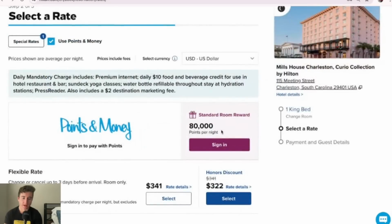And another way to look at it is like, well, in one way, the cash price is a little bit cheaper, but if you actually look right here, 80,000 points per night is nothing to sneeze at. I mean, that is at a minimum worth about $400 in cash travel value. 80,000 points is a good amount. So if you were to supplement and you had to stay here with a free night certificate, I'm not going to fault you with that because that's a lot of points per night for sure.